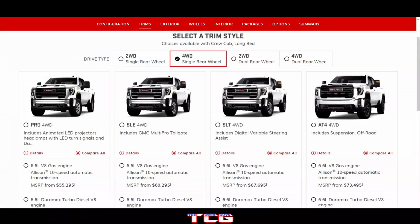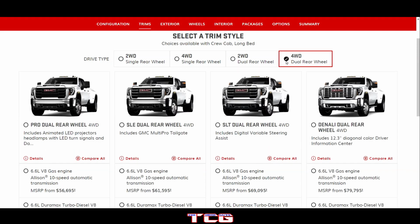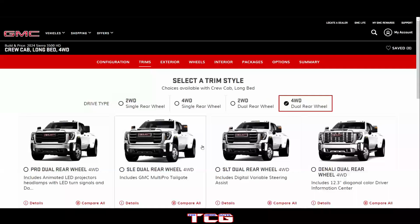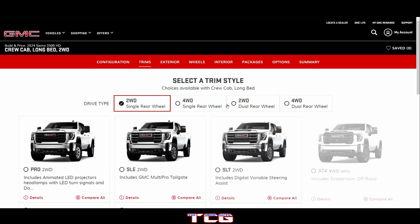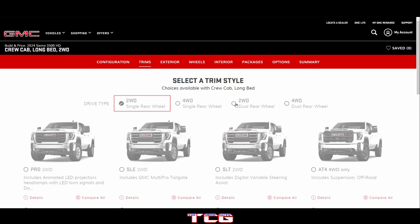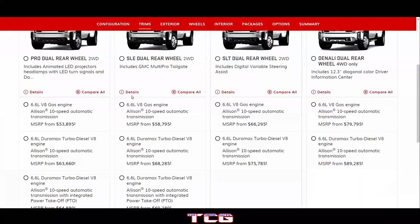There's one AT4, so it's not available with the AT4X. So we go to the dual wheel. Let's go ahead and look at this real quick. Go ahead and get the two-wheel drive rear wheel. And let's look at the prices here.